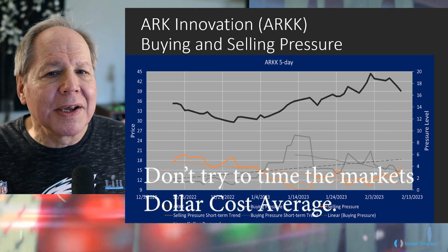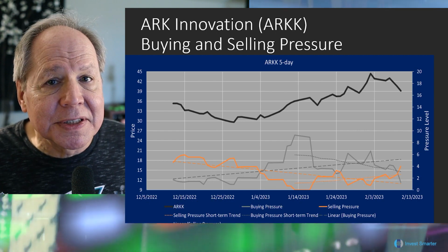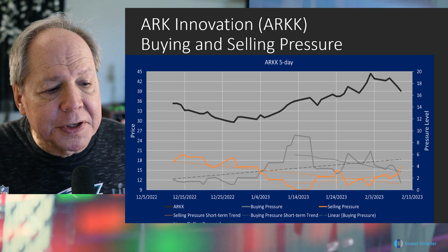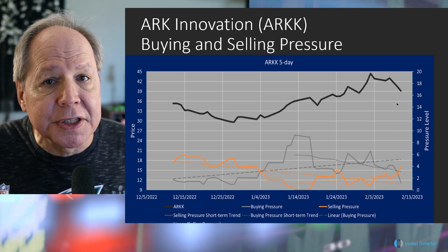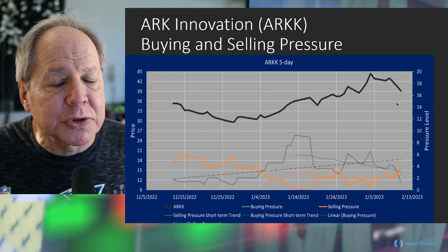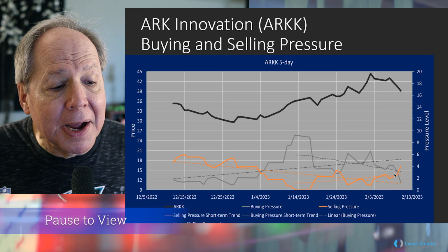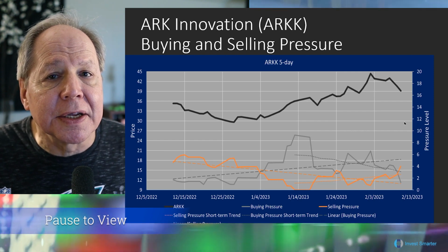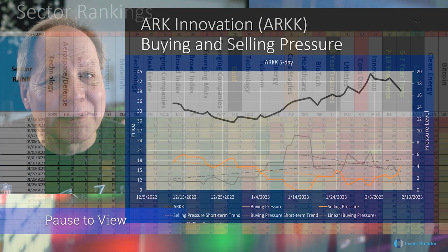But remember, buying and selling pressure doesn't tell the whole picture. I really like what I'm seeing in the risk metrics that I showed earlier. But if this selling pressure continues to increase and prices continue to drop, those risk metrics will increase. On the other hand, if the buying pressure turns around and heads higher, those risk metrics should stay low, at low risk. So we'll have to wait and see what happens though.